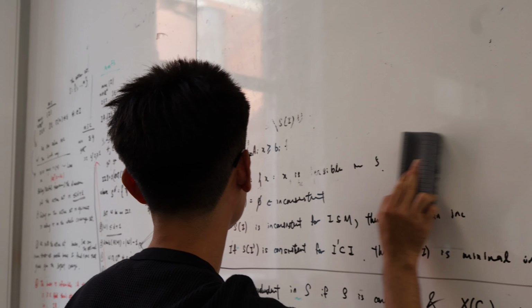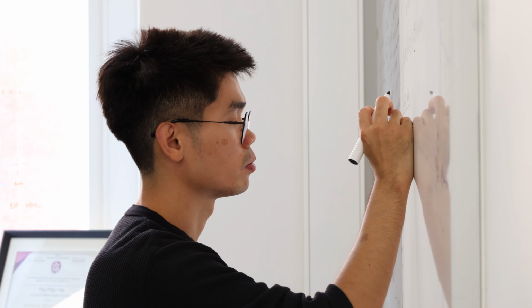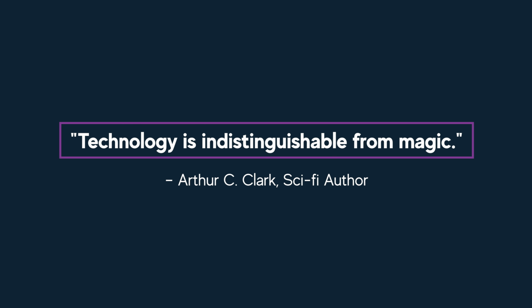But personally, my favorites are the whiteboards. They're all over the place in AIML. Being able to sketch out an idea right there on the spot transcends words. There's a saying that goes along the line of technology is indistinguishable from magic. And it really rings true to the things that we're doing here. Sometimes when you see this system come to life, it does kind of feel like magic. I feel really privileged to be a part of this journey.